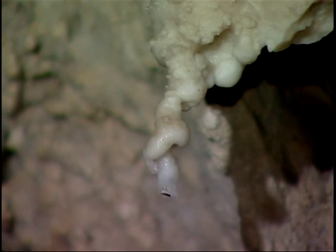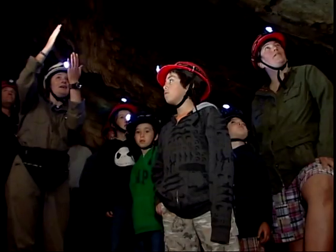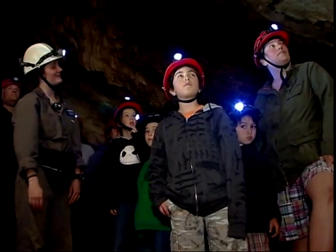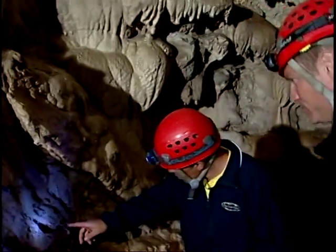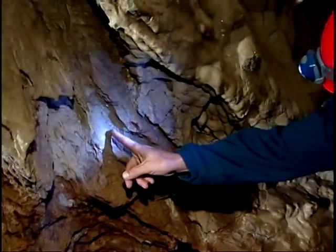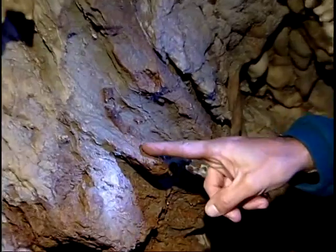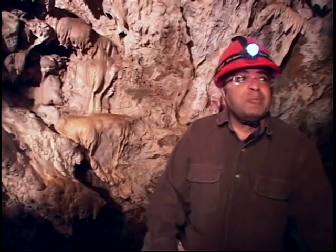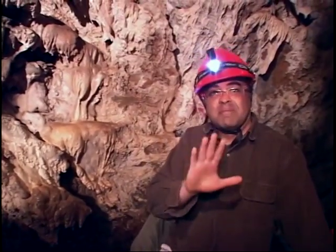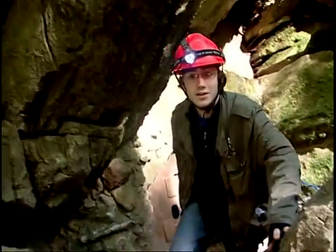Drip by drip, molecule by molecule, the caves evolve over the millennia, often exposing fossils that give us a glimpse of the distant past. This is a fossil of a crinoid, and these things are thought to be 300 million years old, which makes them older than dinosaurs. It's really incredible. To be able to see stuff that's millions of years old. A lot of fun. It was amazing, yeah. Very cool. I'm glad I went down there.